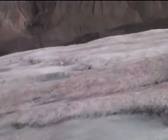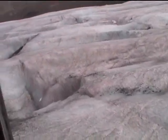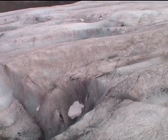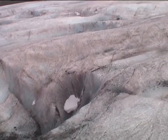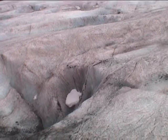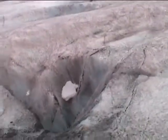So this is what it looked like just a couple months ago, and you can see what it looks like now. So this actually is just a little tiny baby moulin. Isn't it cute? You're supposed to say, "Aww." There you go. So this one could give us trouble next year. If it gets bigger, we'll have to move the road, of course.